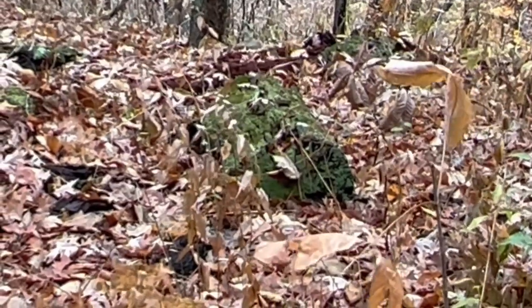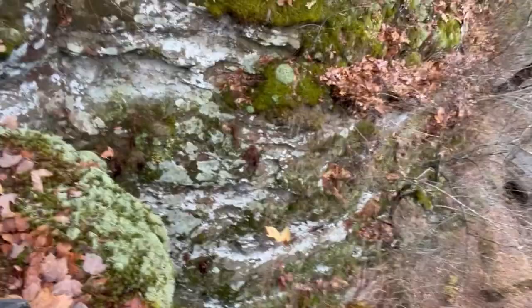Okay, guys. So I'm at the top of the cliff again. As you can see, it's kind of far way down. I don't know if you can see that, but there's some really cool lichens that grow up here at the top of the cliff. Usually the top and the edges of the cliff, because it's a little drier.